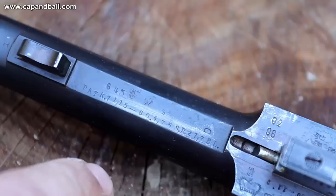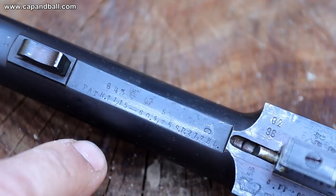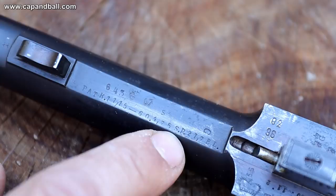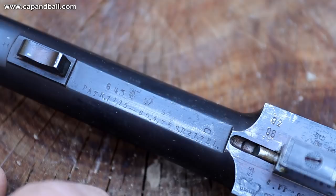There is a lot of valuable information hidden on the breech of the rifle. First of all, we get a load suggestion. It says Patrone 11.15x60, this is the caliber, with 4.75 grams of SP or Schwarzpulver or black powder, with 21.7 gram Blei or lead bullet.